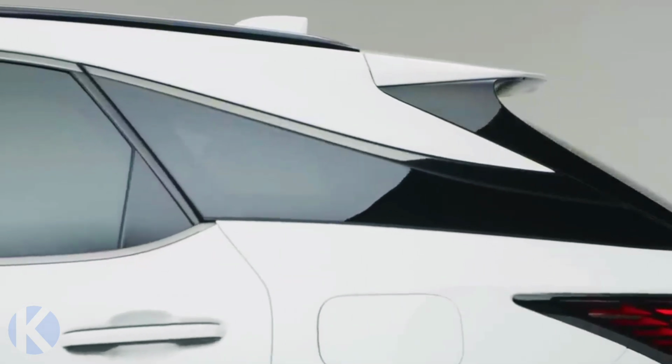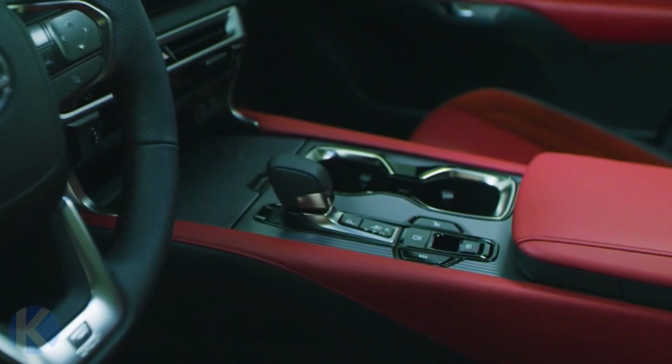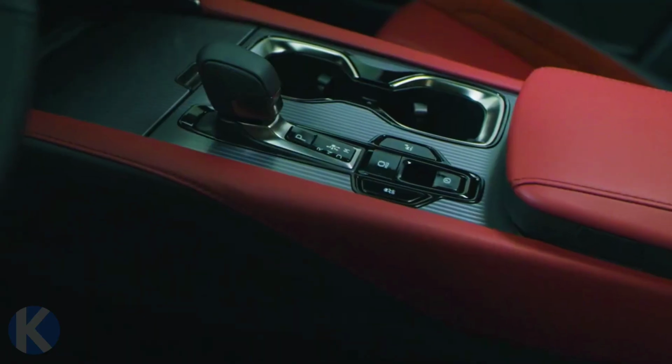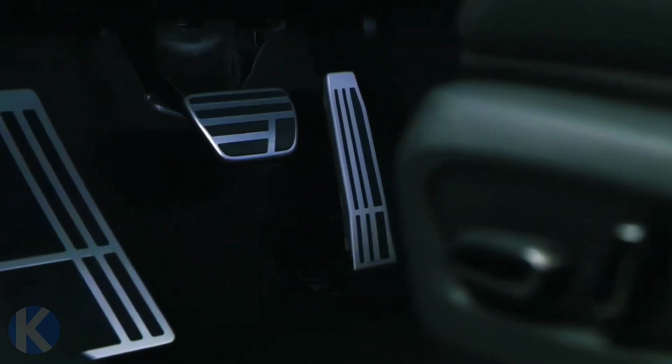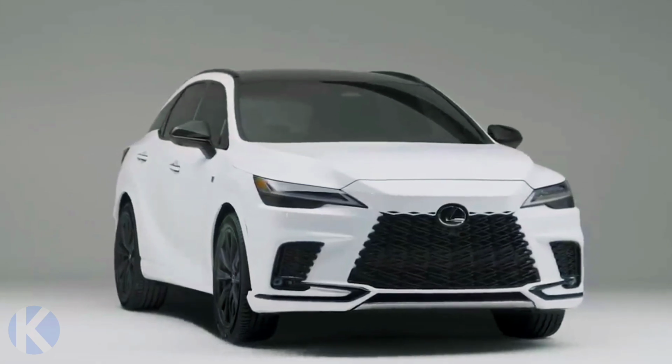This configuration allows the electric motor to deliver low-end torque, which helps provide increased performance and fast acceleration. The turbocharged engine delivers high torque throughout its entire rev range, providing powerful acceleration even at higher speeds.